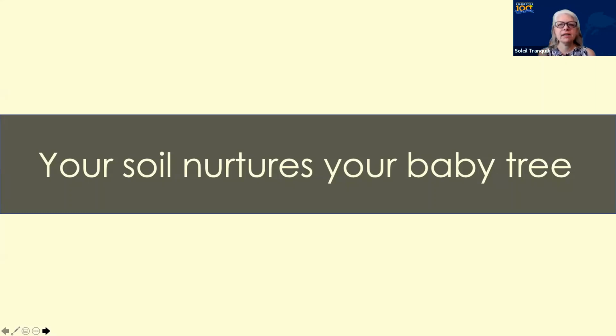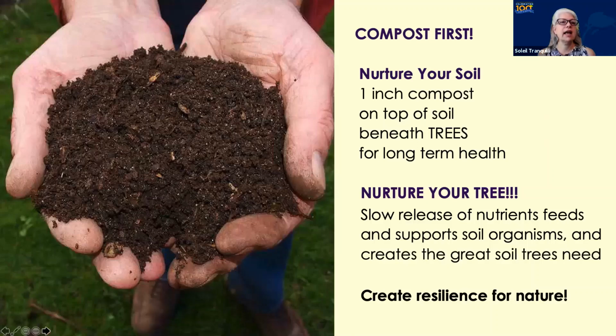So as Marcia was saying, trees are all about the roots. And if that's the truth, then caring for your soil is caring for those lovely trees. So let's talk about 2 little easy secrets. It's the lazy gardener's strategy. Number 1 is compost. You're in on the secret now.